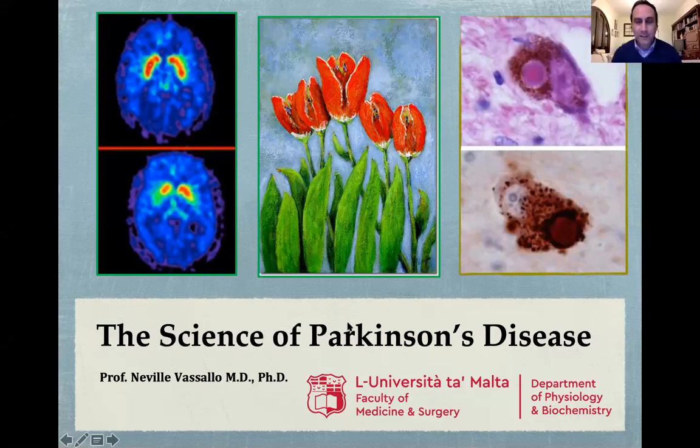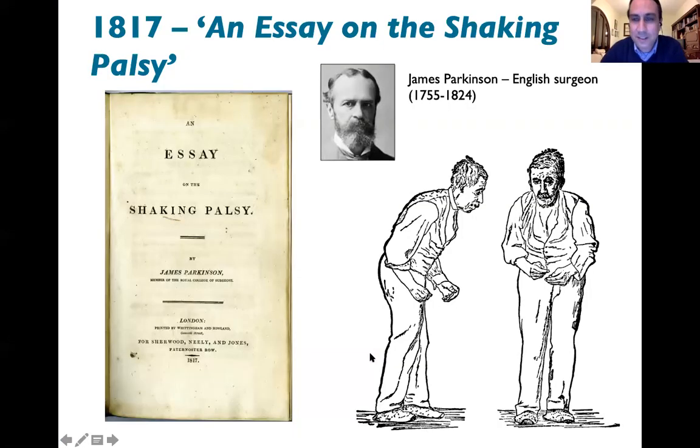All right. So I decided to put the tulips there. The tulips are the symbol of Parkinson's disease and research on Parkinson's. So the tulips are in the middle, with some things that are going on in the brain, which I will be explaining very soon. The first slide is going to take us 200 years ago, more or less, to 1817.